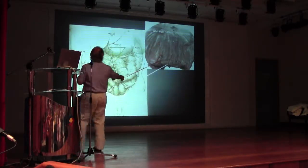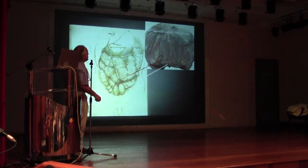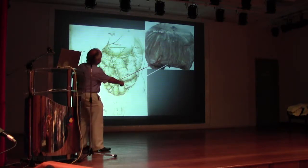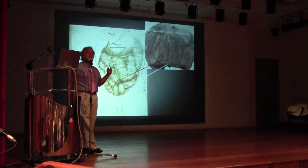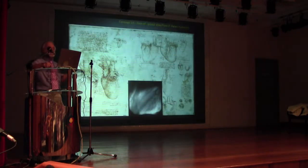So this yellow arrowed structure going from the umbilicus is in fact the remaining left umbilical vein. And these tubes which he drew going into the umbilicus are in fact the inferior epigastric and the lateral umbilical ligaments, which we know are remnants of the umbilical arteries. So everything that he drew was accurate, even if people didn't understand it.